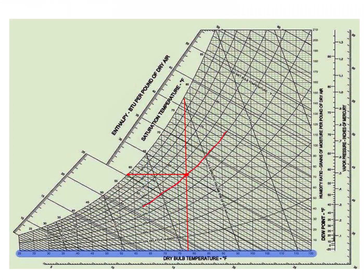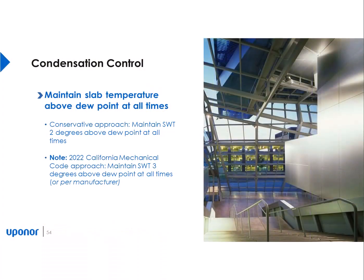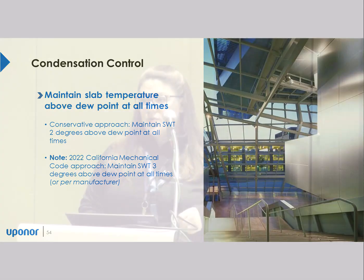If you push that room temperature up to 78 degrees and 50% relative humidity, then the dew point creeps up to 58 degrees. So what does that mean? It means that any surface in the space that is below 58 degrees is at risk for surface condensation. Therefore, we simply keep the surface temperature above the dew point. As long as the system is operating properly, we will never be at risk for condensation. A conservative approach is to control the supply water temperature at or slightly above the dew point. This will guarantee that your slab will never reach dew point.